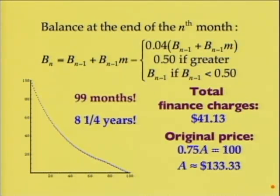Well, I got them 25% off, so 75% of the full amount was $100. Divided by 0.75, they started out at $133.33. So I've ended up actually paying more for the boots than I would have paid at full price if I'd waited till they went off sale. Okay?